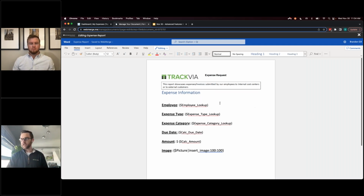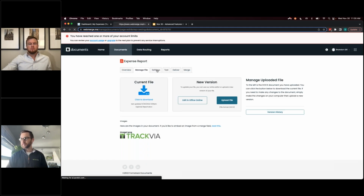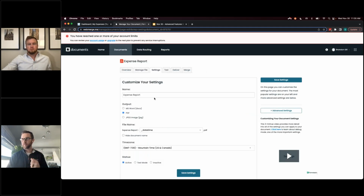And as Taylor mentioned, we can have our employee, expense type, expense category, things like that. And using these brackets, we're sort of coding. It's not really a formal way of coding, but we're kind of telling the system, go find this field in TrackVia and bring that field into this location of the document. And then up top here, this is just basic stuff within Microsoft Word. I've added my own image, I've added some text in here. So you can format these documents however you'd like and then have them generate as PDFs. Additionally, you can test these things, again, have them come across in a couple of different file formats.